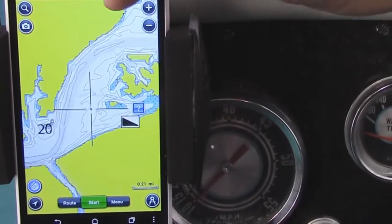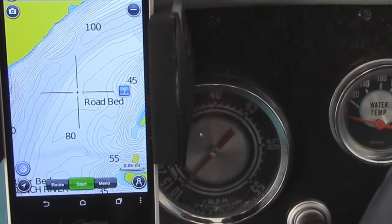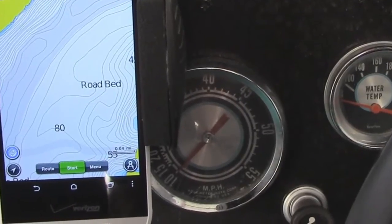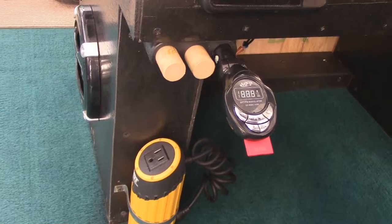It also has sonar depth soundings, and this is really going to come in handy on the lake this time of year and during the river, especially because in the river, of course, you have to go around the barges. They can't go around you. So you have to find the shallows without running aground.